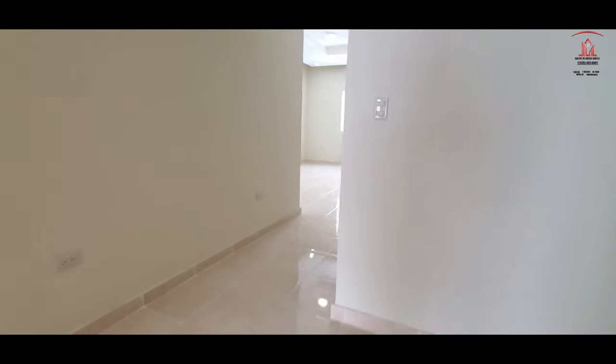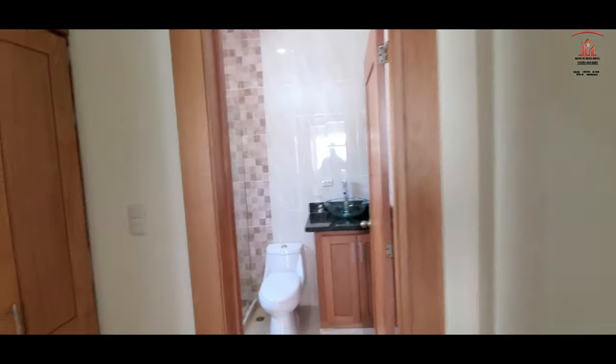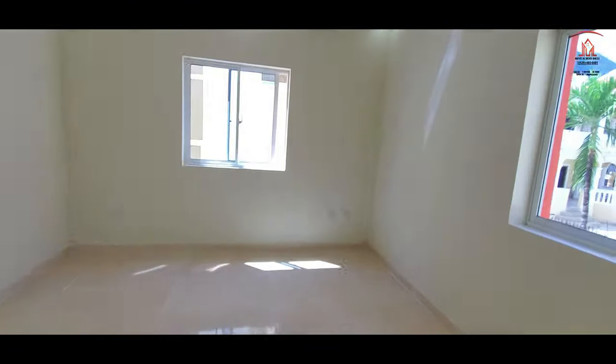So this is the other bedroom up here. A little bigger. Queen size bed can fit in here nicely. Also, this is your bathroom and your closet space. It's nice size. Nice size area. Your bathroom, it's nice. I love all the beautiful wood throughout the house.